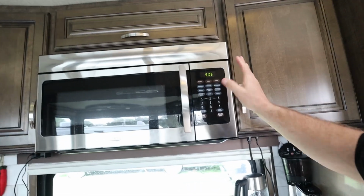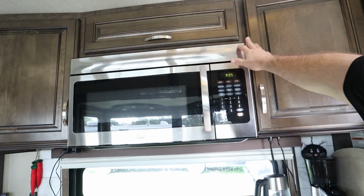Okay, so now we're going to take a look at some of these appliances because they're a little bit different than most of the RV appliances. This appears to be a full standard size house type microwave, and it's also a convection oven.